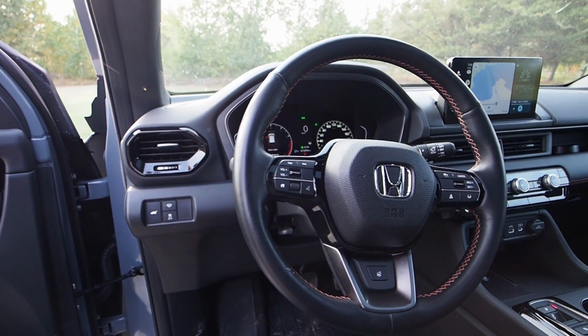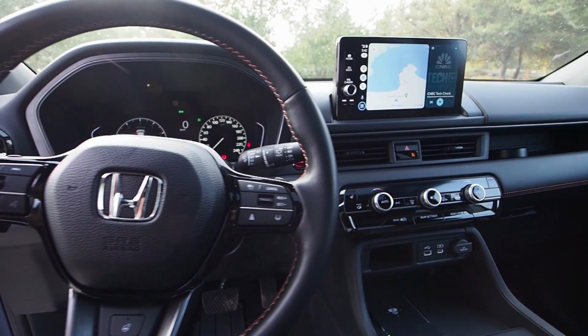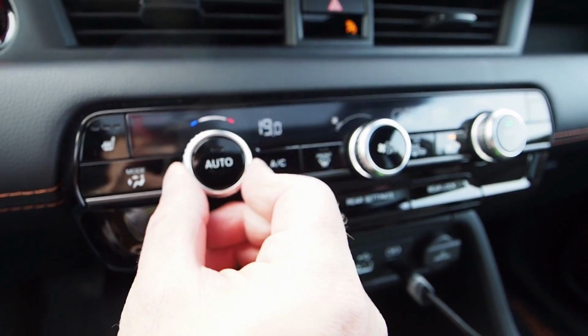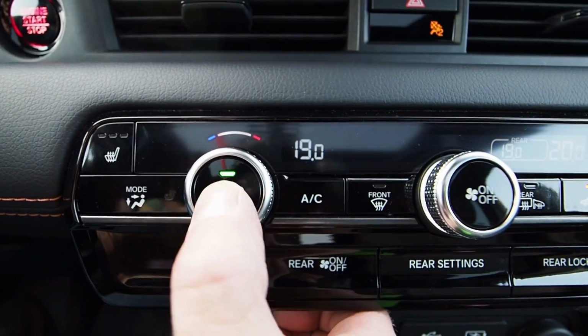Controls are clustered logically and kept low on the dash and console. This minimizes button clutter in the driver's forward view, and I love the simple 3-button climate control system, with push-button functions that'll be easy to use with your gloves on if you have to.